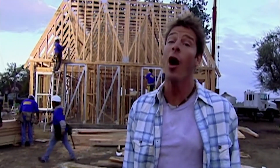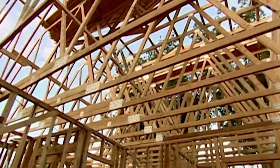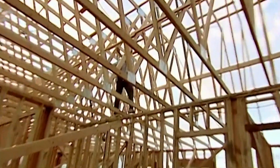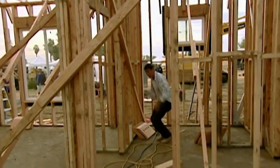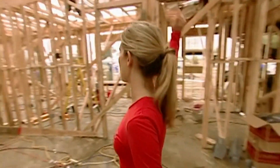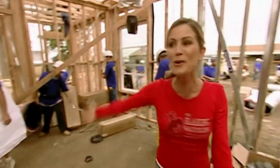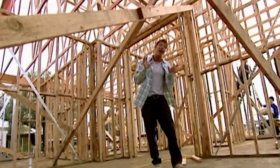Woo-wee! It's dawn on day 3. Yesterday, there wasn't anything here. These guys kicked it into gear. That's a big beginning to what will be a finished house. We've got Michael's room, bathroom, Ashley's room, master, kitchen, great room. It's huge! So this is gonna be the master bedroom.